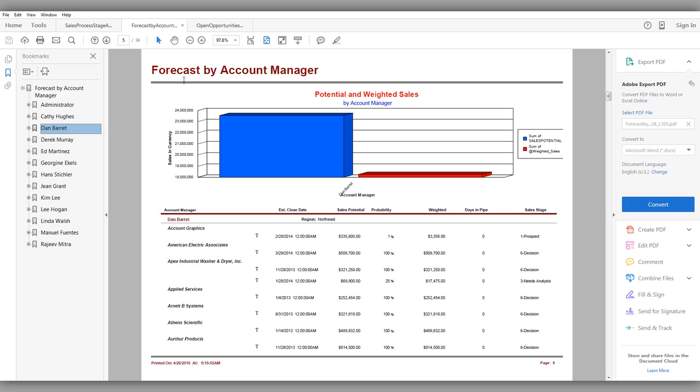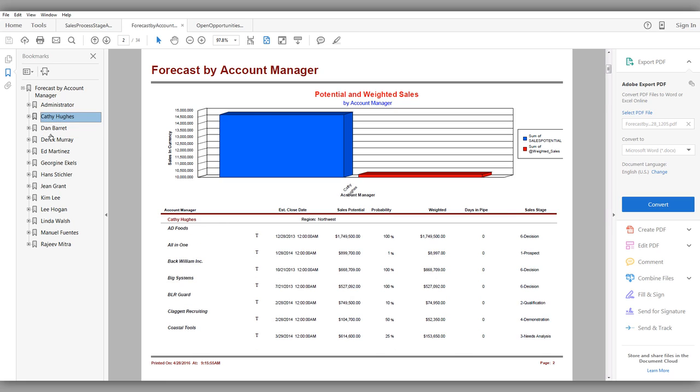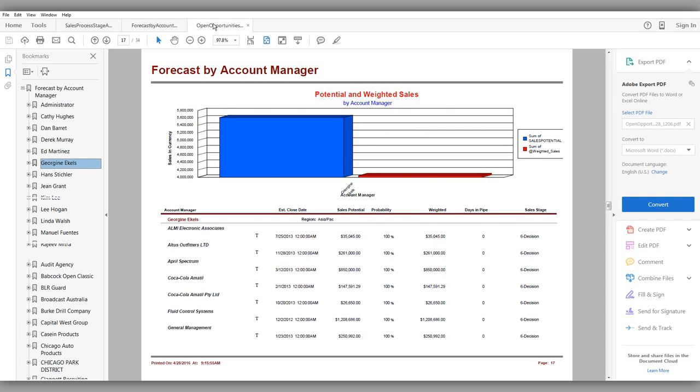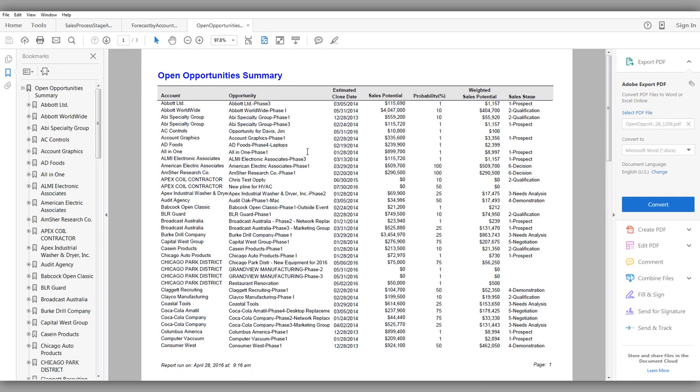But now I'm looking at forecasts for all my account managers. I want to take a quick sneak peek at what they are doing as far as their potential sales, their weighted average sales, and then some detail below that. So here's Dan Barrett, and here's the detail of his opportunities. Here's the totals, probability to close, and so on. If I want to take a look at Kathy Hughes, Derek Murray, I can just toggle between them, and we're good to go. Now, I've also got an open opportunities report. Myself, Kirk, I want to see this report every day. Now, this could be in a dashboard, and it could be a dashboard type printout here too.